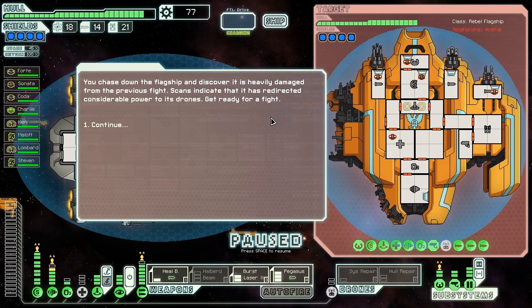What do we have here? Yes! Yes! There are only 3 people left in the main body of the ship. That was perfect! Perfect, perfect, perfect. We should be able to do it again, too, here, if we have to.